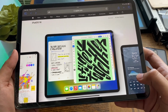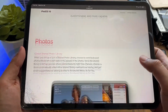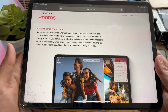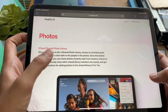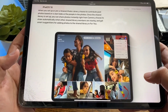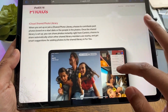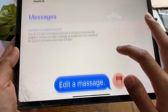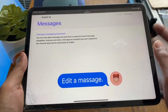Now, of course, I'm not going to cover all the new features on this thing in the interest of time, but let's cover the more major features. So your photos, you have the finally, like I mentioned earlier in my iPhone 11 and iPhone 12 Pro Max video, the iCloud shared photo library is now available. So you can share libraries, blah, blah, blah. It doesn't interest me too much, but you have that option there as well. Smart ways to share, that has been changed. And messages, you can edit messages, of course, like on iOS 16.